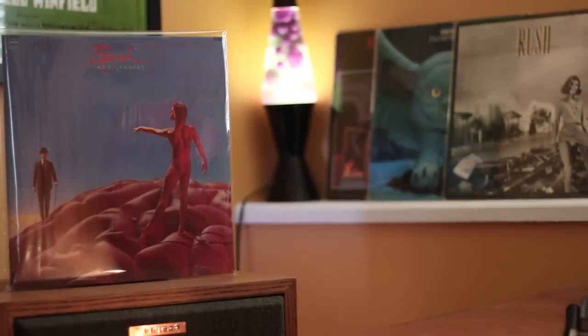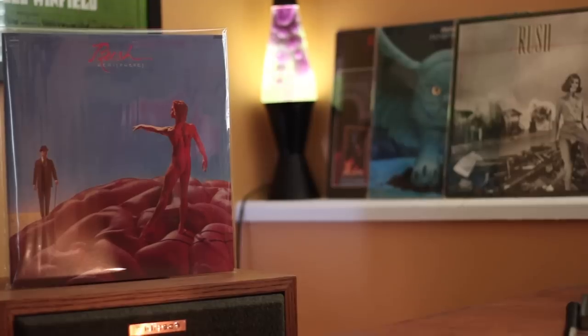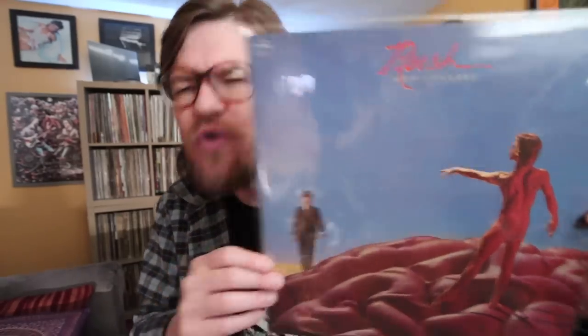I love Rush. Everybody in my band loves Rush. It's about the most sound three guys can put out. Neil, one of the finest drummers that has ever existed, takes up a lot of sonic territory. I mean, this is just killer stuff. Rush, Hemispheres, yeah. Super clean.